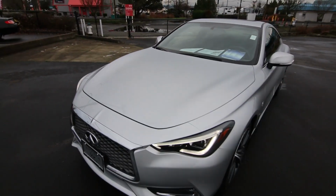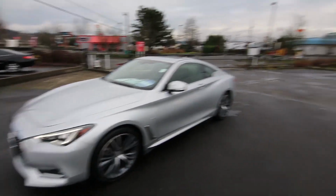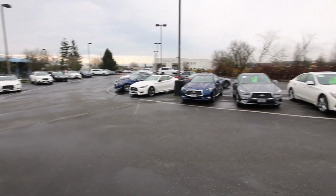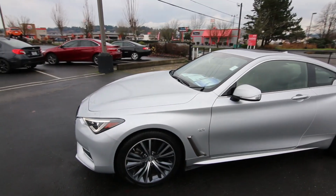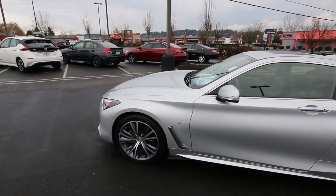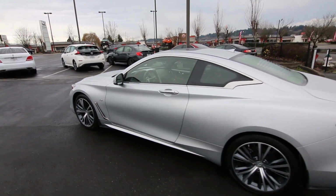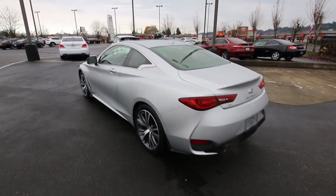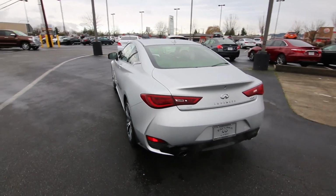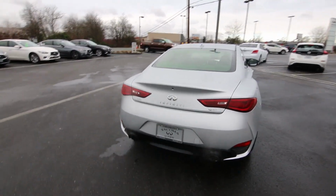Since the 2017 Q60 was a brand new model, they really haven't made that many differences. We have some 2020s over here. If you parked them side by side, you'd really have a hard time telling the difference. If you're in the market for a nice performance all-wheel drive coupe with the peace of mind of certified pre-owned with that extended warranty, giving you all those great manufacturer benefits from a new Infiniti luxury franchise like us, this Q60 is worth a look. It's also backed by a 5-day 100% money back guarantee.